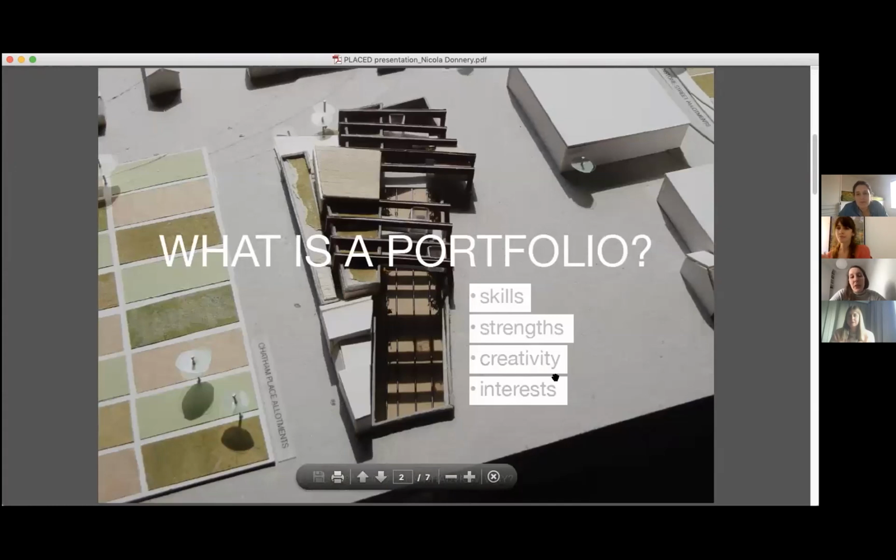So what is a portfolio? A portfolio is a collection of your work. So because of that, it's going to vary from person to person. And a portfolio is a tool which allows us to communicate and demonstrate our skills, strengths, creative abilities, and our interests relevant to the subject area or discipline that we're thinking of working in. So in the case of architecture, this would be the built environment, but design, making, and creative thinking in general.